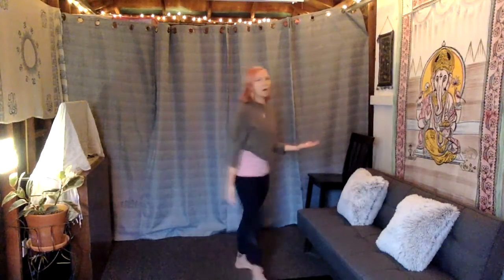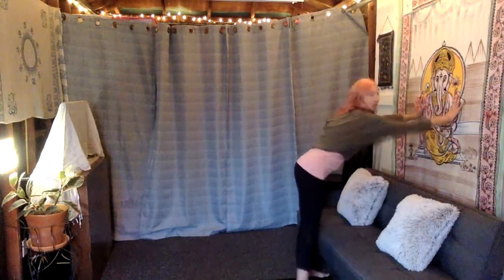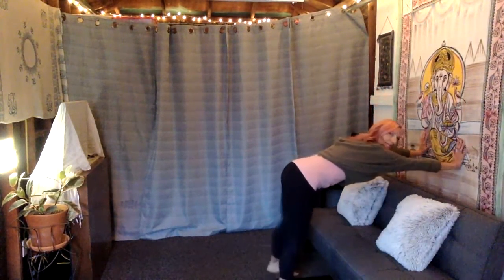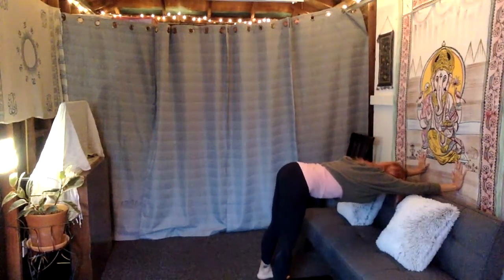Good. Let's find our wall. And so here, we're going to put the hands on the wall about shoulder distance apart. And then what we're going to do is start to walk those feet out, walk the hands down. And we're going to create a right angle here. So I'm bringing my hands to just above where my hips are. My feet are a little wider than my hip distance. And I'm pressing lightly into the wall, pressing into my feet.